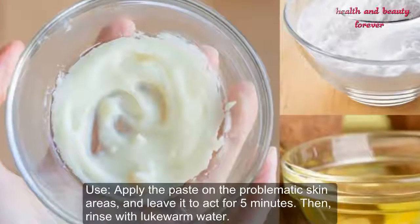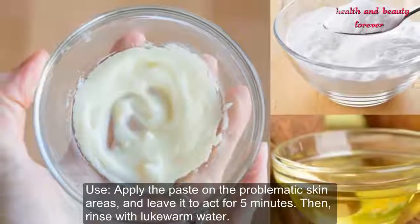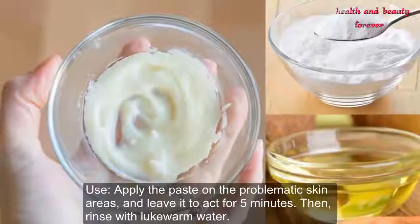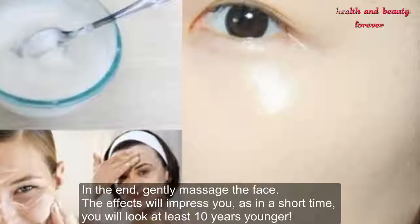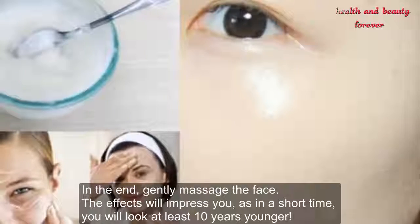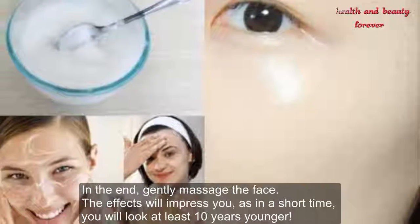Use: apply the paste on the problematic skin areas, and leave it to act for 5 minutes. Then, rinse with lukewarm water. In the end, gently massage the face. The effects will impress you, as in a short time, you will look at least 10 years younger.